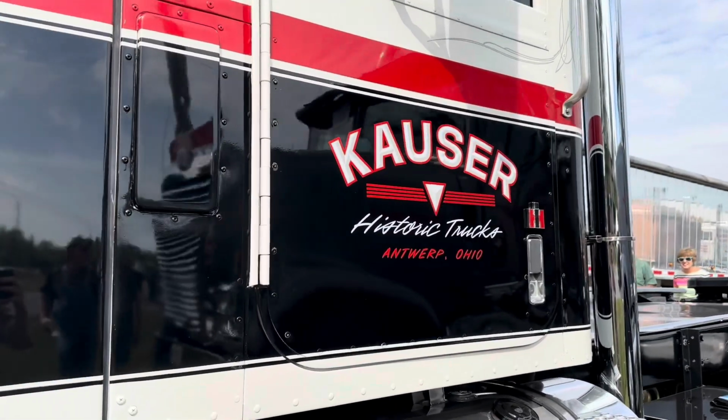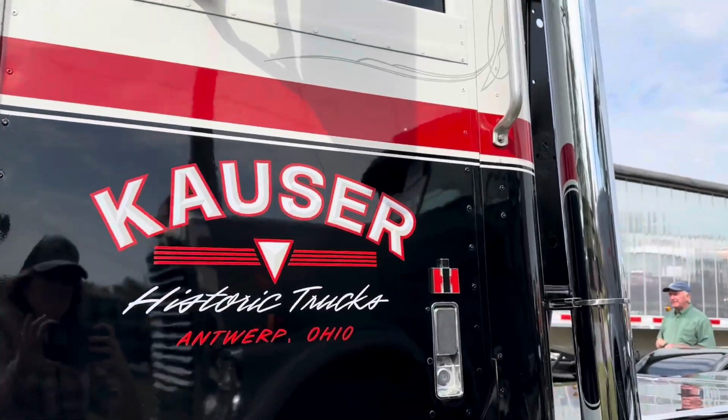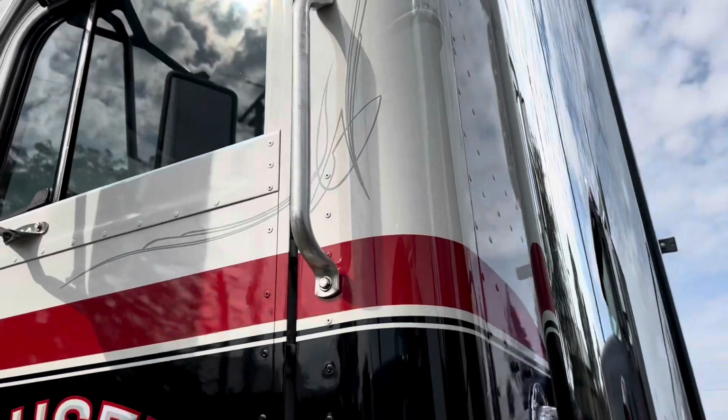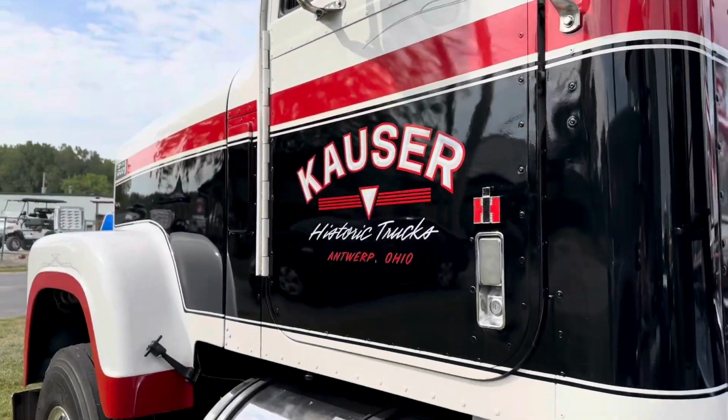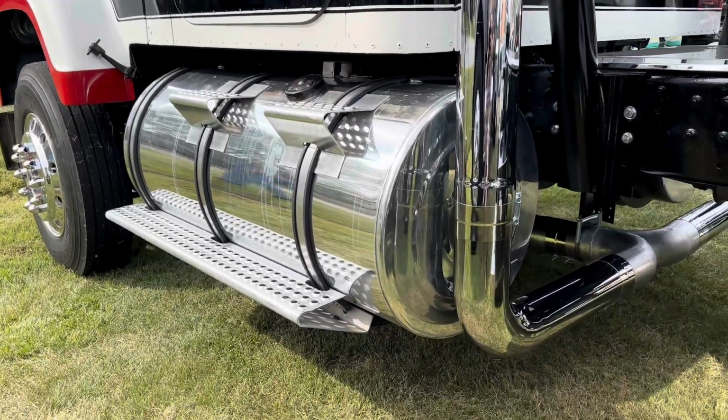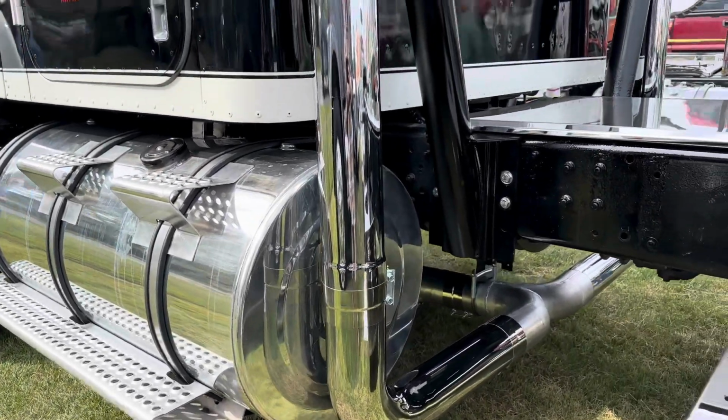And it's September right now, but you had this truck finished just in time for a show last month. Yes, right before Harvester Homecoming. We finished it the night before. It was quite the project. We started in March, and there was not really much downtime.